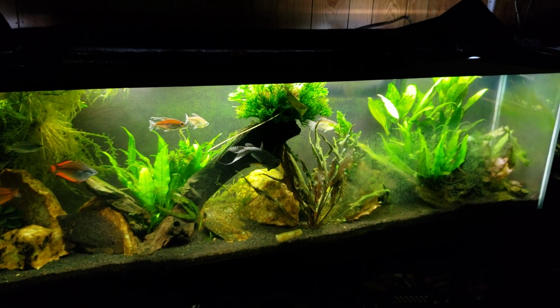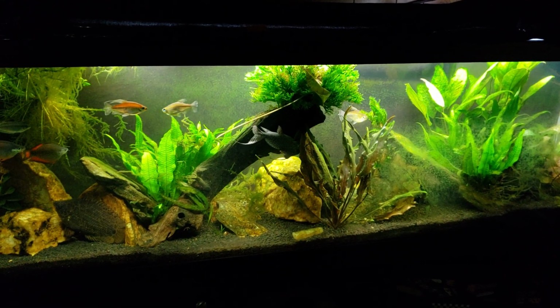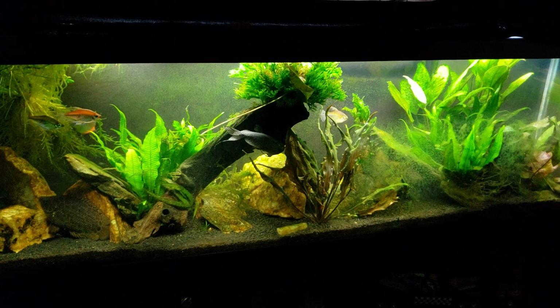So it's grungy once again. The water's clean enough. I don't really need to worry about it in that sense. It just looks filthy and dirty because I've got all that algae growing on the glass again. So I might try doing the couple of day blackout on this tank and see what happens.